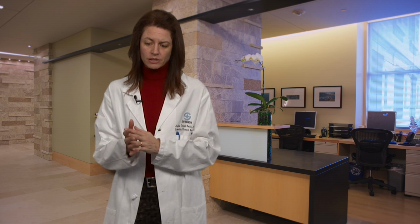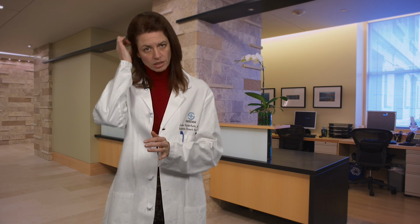And in my practice, I use lower doses of this medication. It would be rare to require really high levels of this medication, in more of the depression dosing range.